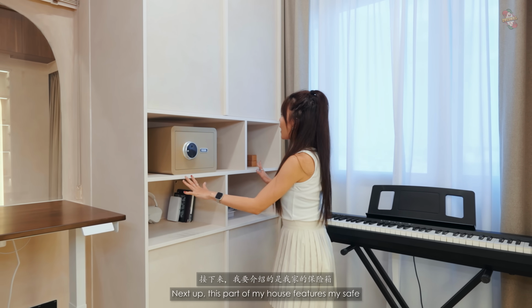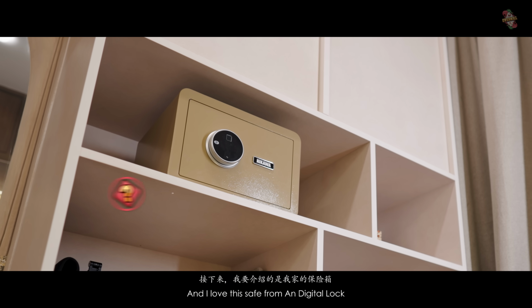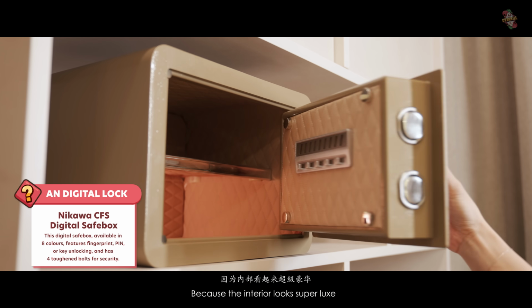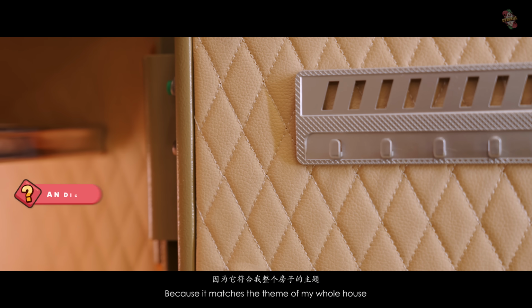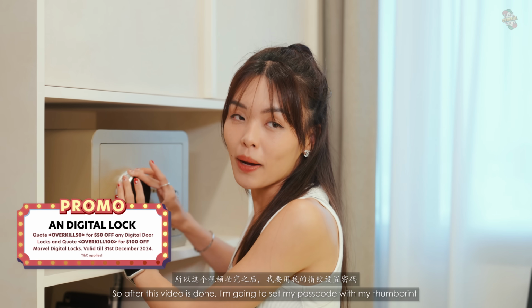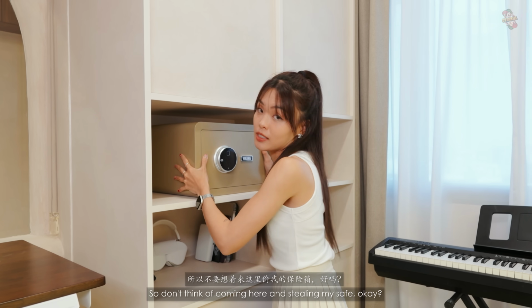Next up, this part of my house features my safe. And I love this safe from Undigital Lock because the interior looks super luxe. And I love that the inside is also cream in color because it matches the theme of my whole house. So after this video is done, I'm gonna set my own passcode with my thumbprint. This safe is quite heavy, by the way, so don't think of coming here and stealing my safe, okay?